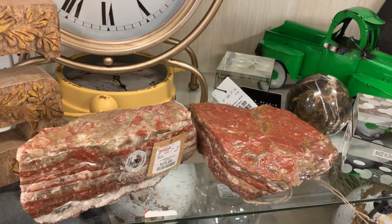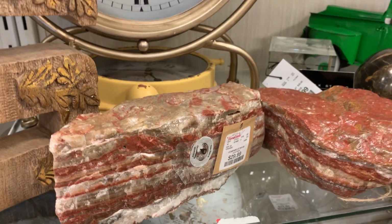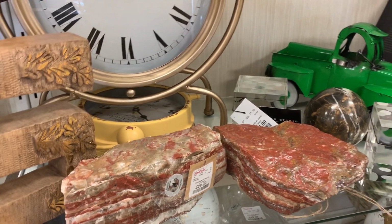Who else is into gems or stones? Let me know in the comments down below. I am, you guys. I love stones.